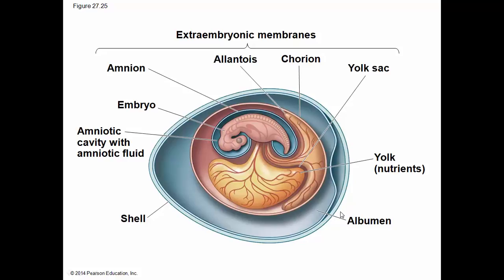Okay, the amnion protects the embryo in a fluid-filled cavity that cushions against mechanical shock. Okay, so this is the amnion surrounding the embryo here. This is a characteristic that the amphibians don't have. The embryos of reptiles and mammals form four extraembryonic membranes: the amnion, chorion, yolk sac, and allantois. This diagram shows these membranes in the shelled egg of a reptile.